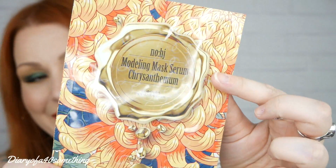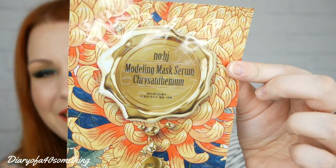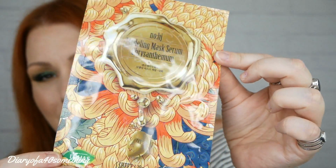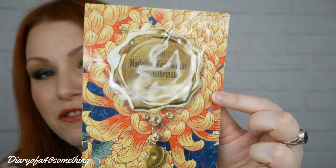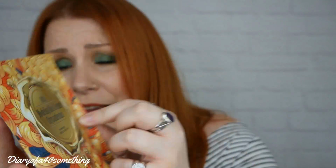And then we got one last item. And we always get a mask. From the boxes that I've received anyway, we always receive a sheet mask. And this is the one we got in this month's box. Now I had one of these. It must be the same brand. It must be because the packaging looks identical. It's got holographic sort of little particles. You might not be able to see it on the camera there, but I had one of these in a Korean subscription box called Mask Time, which is quite cool. But yeah, no, really nice. Nohi Modeling Mask Serum Chrysanthemum, and it's a calming sheet mask.